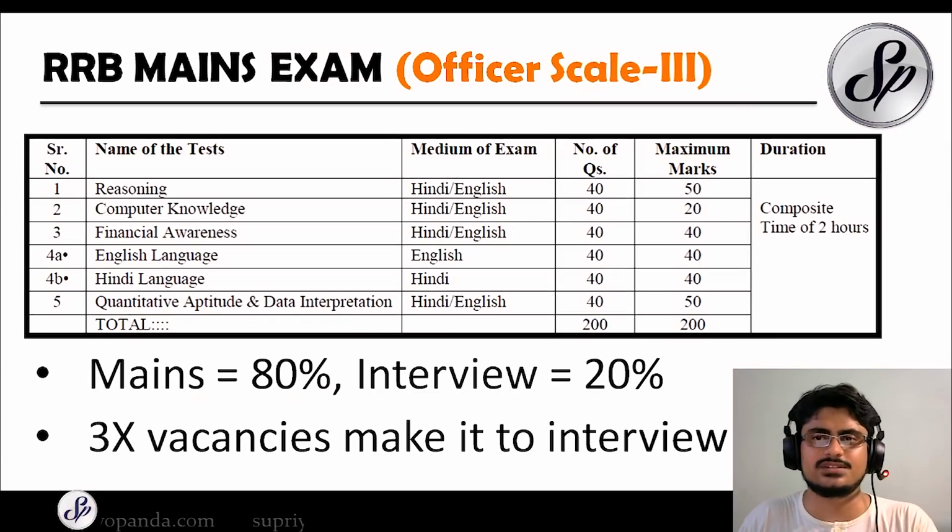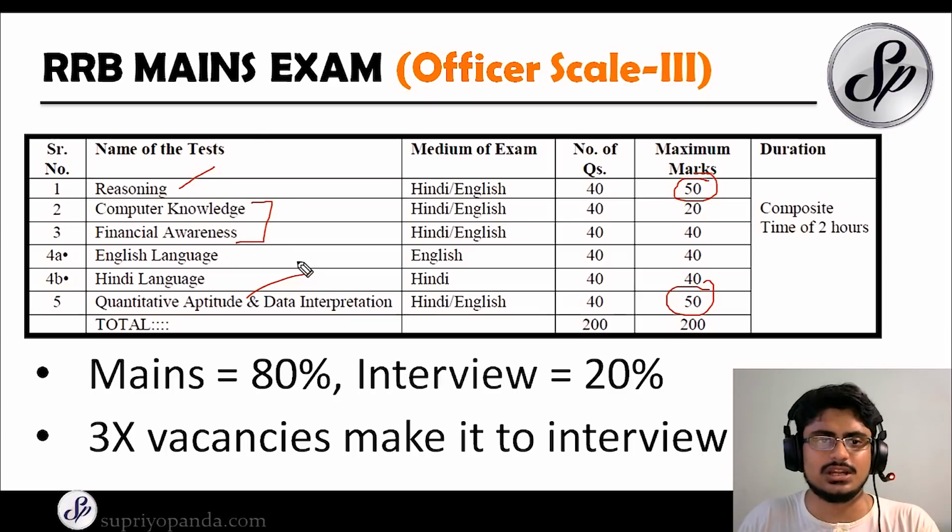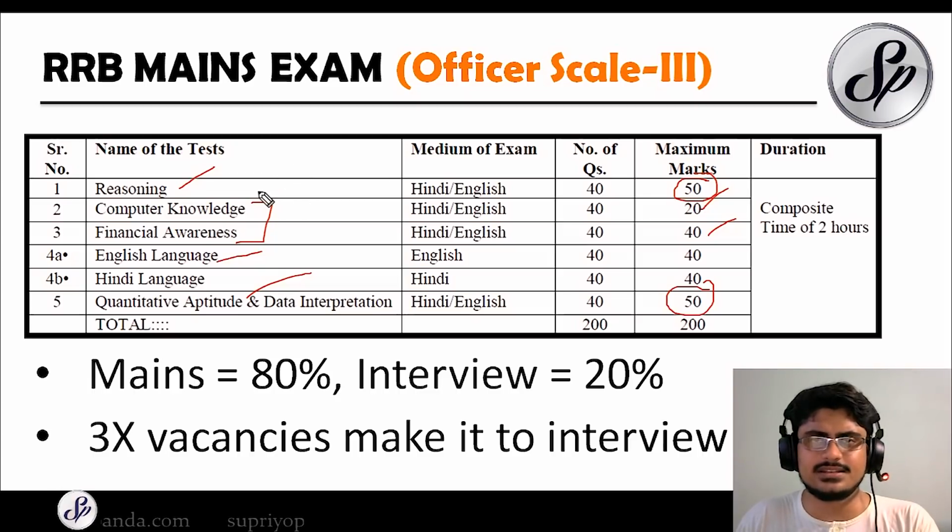And coming to the officer scale 3, here also you have a similar thing, reasoning and quant, again 50 marks, 100 marks, so 50% weightage is given by them. Computer knowledge, financial awareness, they are the same things, so 20 marks and 40 marks you have. Then you have English language over here, so the same thing. If you notice it, you will find that scale 2 and scale 3 exams have a lot of similarity.